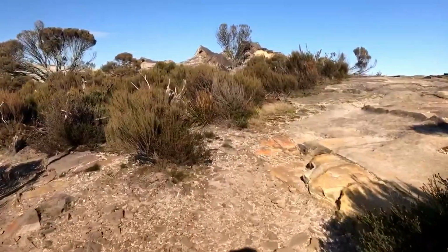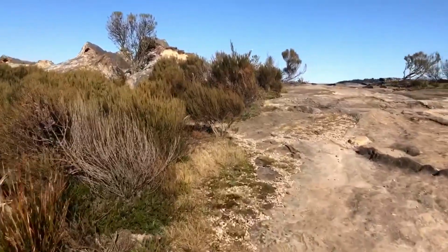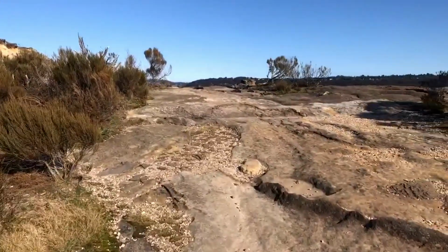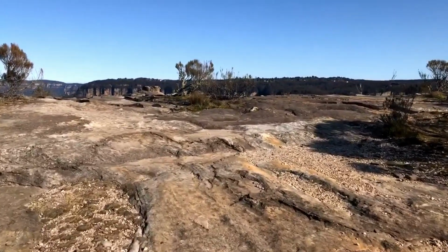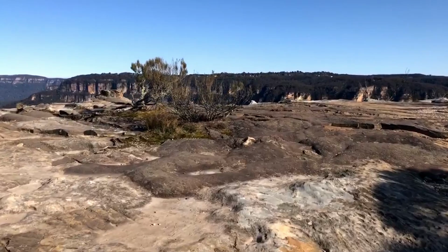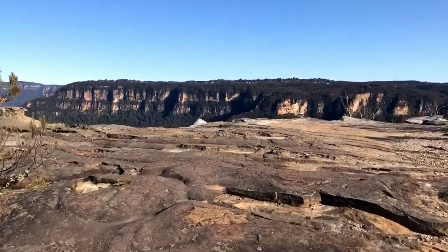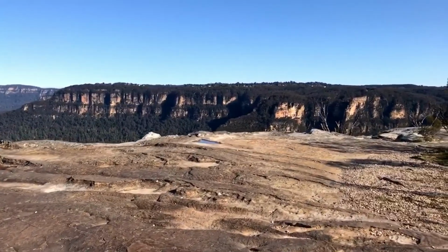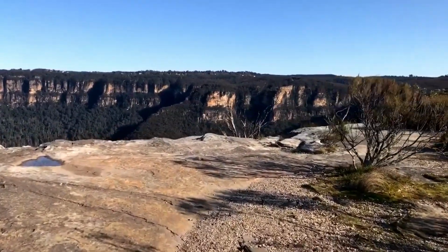There's no rails, safety rails here. Yeah, good question, Jane. I'll just get up here and then I'll tell you all about Lincoln. Not Abraham Lincoln.